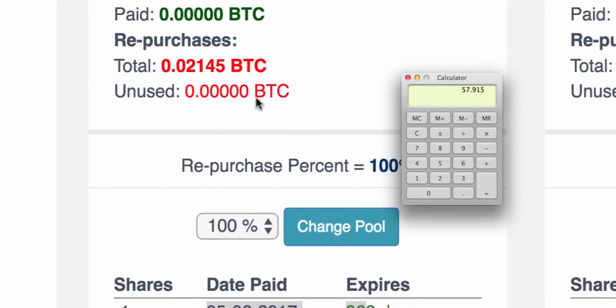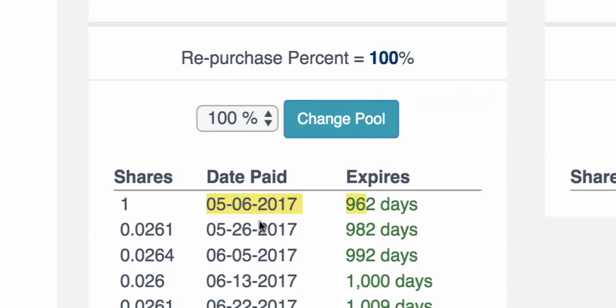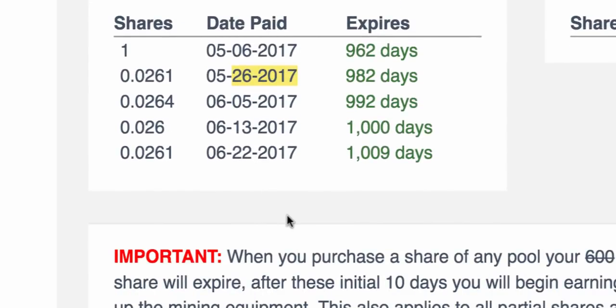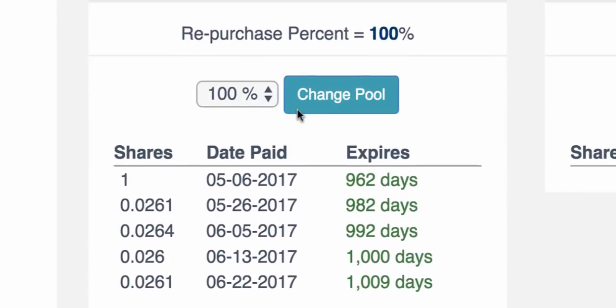Doesn't sound like a lot right now, but bear in mind that in the first year, that means you're in profit within the first year. And that is based only on this earning here. Now don't forget that it's repurchasing every 10 days or so and getting another partial share. So pretty soon there'll be more partial shares down here until it's a full share.